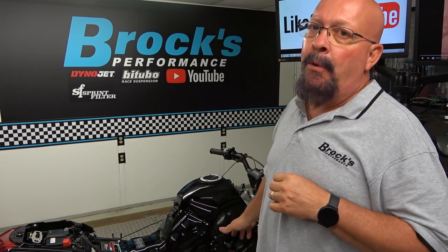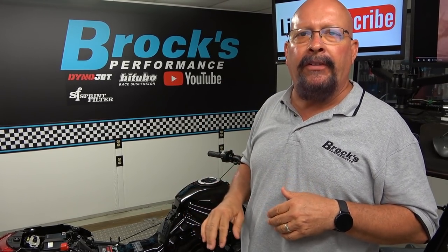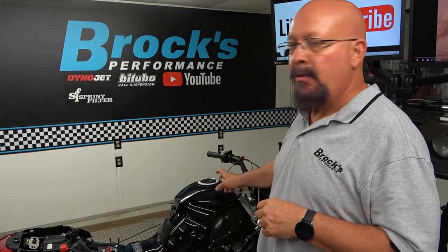This thing's really simple. It's got four injectors instead of eight. It's Euro 4 approved, which unfortunately means they're known for poor drivability, lots of lean spots in the drivability range. But the good news is with only four injectors, it makes it really easy to de-restrict, and it also makes it really easy to tune, and also economical. These bikes don't cost a lot.